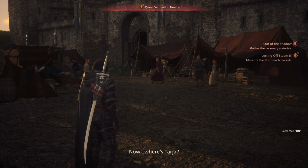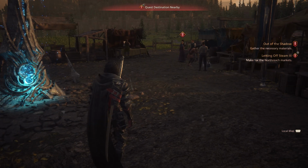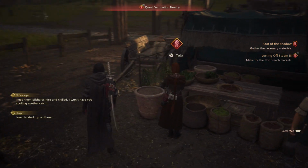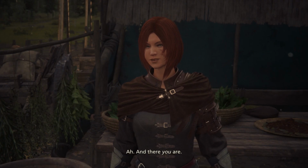Now, where's Talia? Keep them pilchards nice and chilled. Need to stock up on these. Spoiling another catch. There you are, Talia. Ah, and there you are.